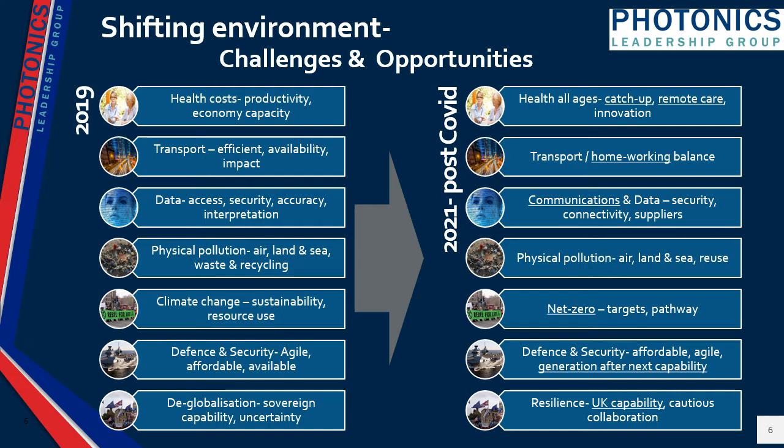And in terms of deglobalization, of course, this argument has now shifted to one of resilience. Resilience against the pandemic, resilience against disruption to the supply chains. What capability do we need to have in the UK? Must we have in the UK? And where can we cautiously collaborate with others? These are a number of trends. They will continue to develop, but I very much encourage people to be cognizant of the subtle changes that are happening in the post-COVID era.